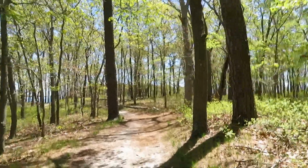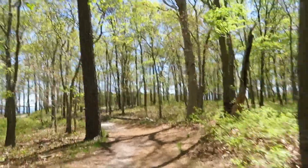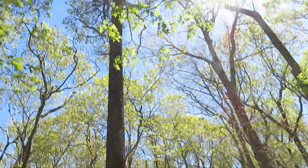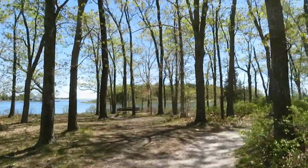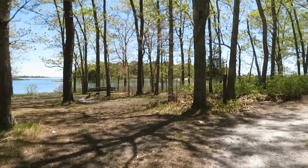We got some big pines over here. There's a big one right there, actually, too. So, that island you see there in the distance, that's Indian Island right there.